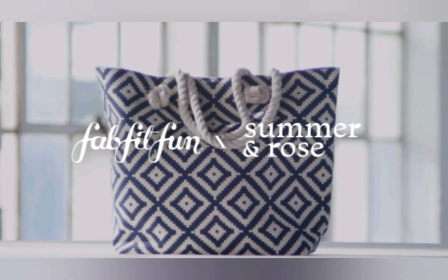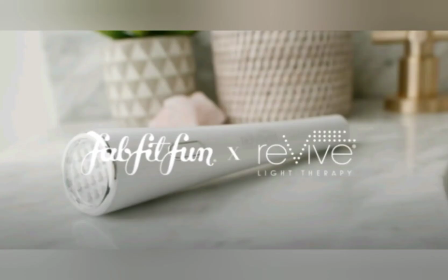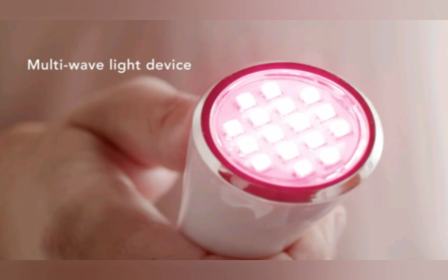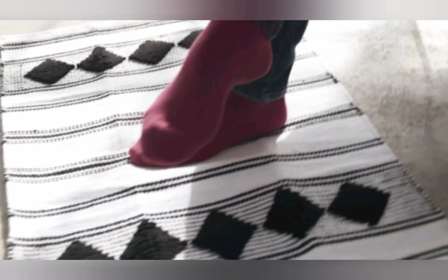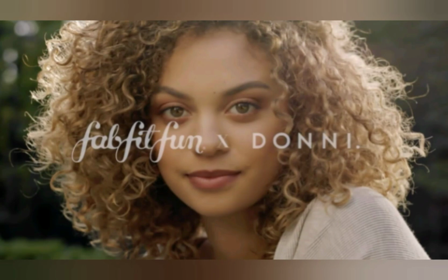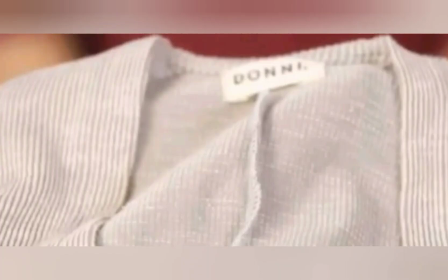The first item is from Summer and Rose, and this is the Navy Diamond Tote. This is actually a throwback. I've received this bag already in a past box. And the next one is the Revive Light Therapy Glow Wrinkle and Anti-Aging Light Device. Now, these types of devices I'm always very iffy on, so I'm really interested if it actually works. And then next we have the Cabana Diamond Woven Rug. Next we have the Donny Ribbed Sweater Coat. Now I'm really curious on this item because I've received wraps and shawls in the past, and sometimes the quality has been a real hit or miss.